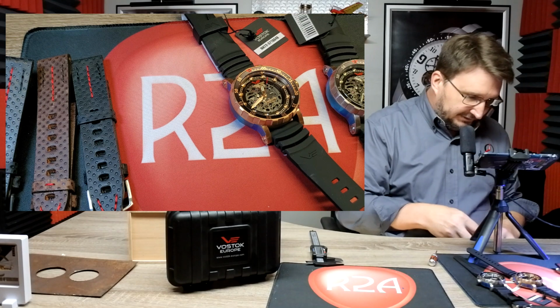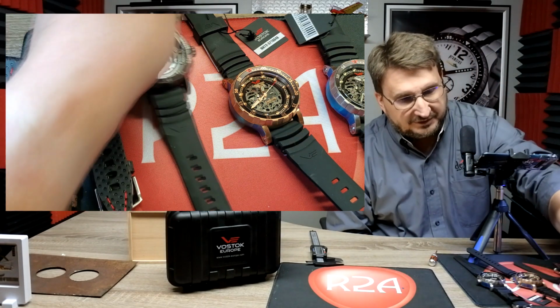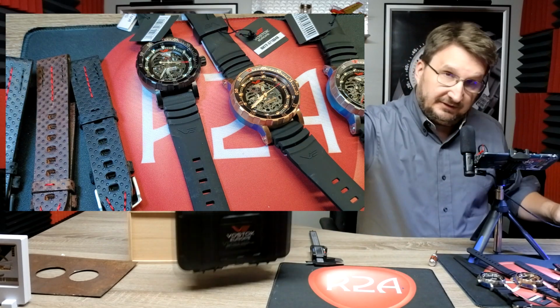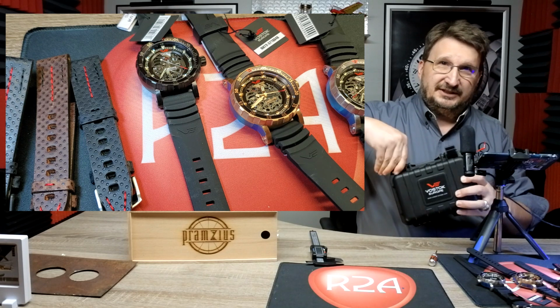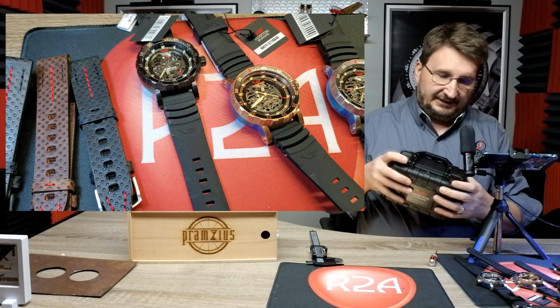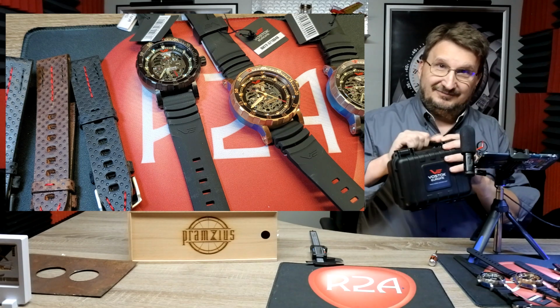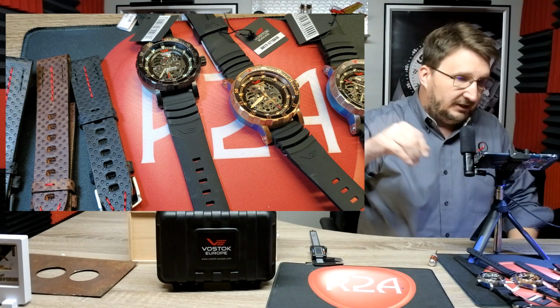Then it comes in the packaging and with the accoutrement that you have come to expect from Vostok-Europe. It's going to come in the dive case packaging, which is made in the same facility as Pelican, and it's just a fabulous, fabulous case. That's what the watch is going to come in. Hear that tightness? That's water. That right there is watertight to, I think, 10 ATM.